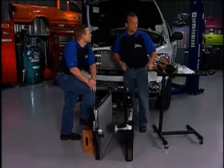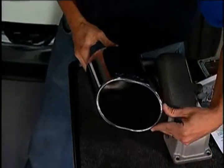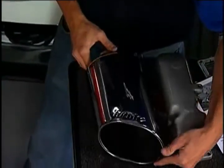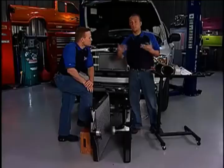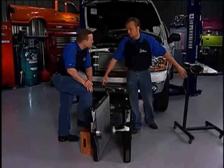That's a big deal. Hey, another thing right there, we went with these tips right here. All new tips. You take a look at that. Same great performance with a brand new look from Banks, man. It's great. So that's a great looking system. But again, that brings us back up here to the front where we can kind of compare the new versus the old. Well, yeah, check it out.